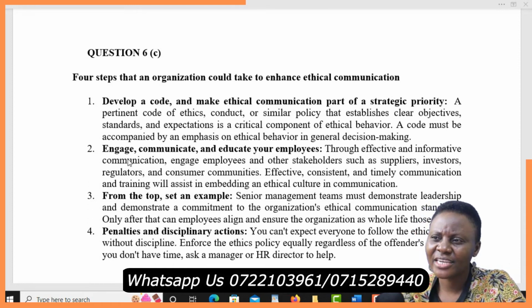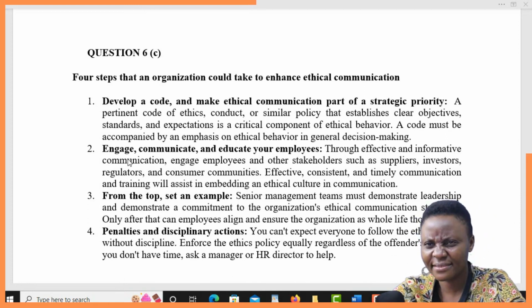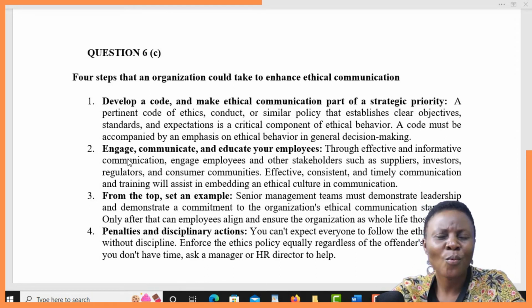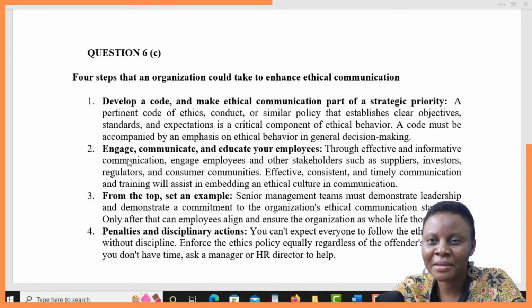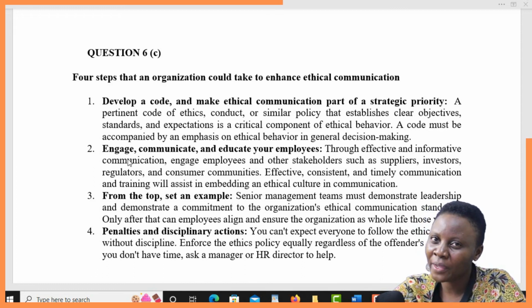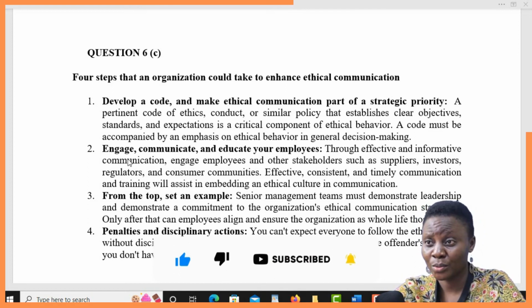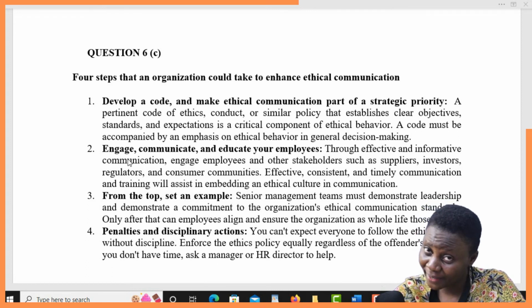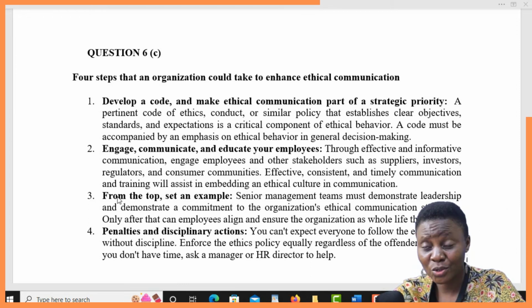And then also engage, communicate and educate your employees on the importance of ethical communication. Yes. Always do trainings. Always educate your employees on why ethical communication is important. If possible, engage them. Try to have meetings with them, seminars with them, conferences with them, just to speak about ethical communication. Hear out their opinions, hear out their views, and basically from there you'll be able to move forward together in the same direction. So apart from having a code of conduct in place, also engage them, communicate with them, educate them, train them, let them know why ethical communication is important. By doing so, you are also reducing chances of becoming unethical as far as communication is concerned.